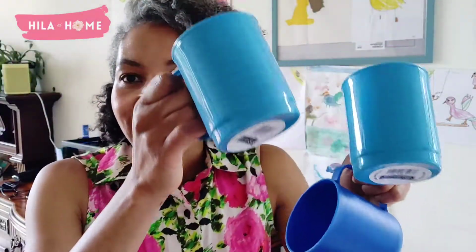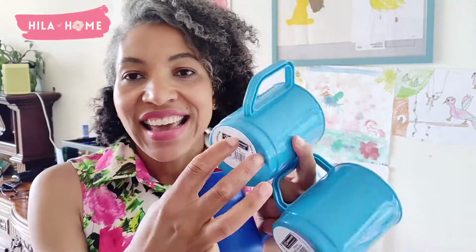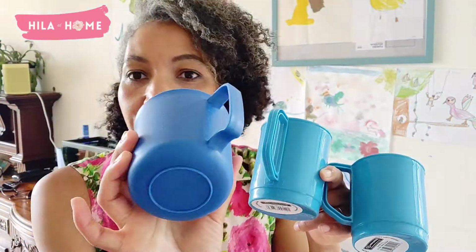But these ones never quite fit in well. And these ones are slimmer and they fit in perfectly, and they can sit in the cup holders in the car. So I got more of these, and these ones are just going to get donated.